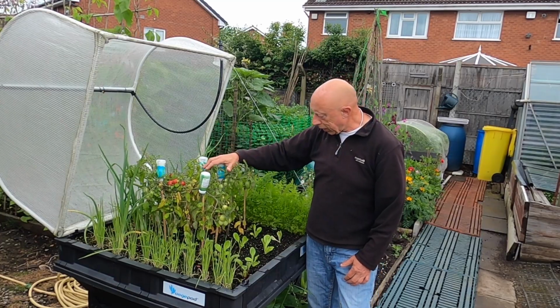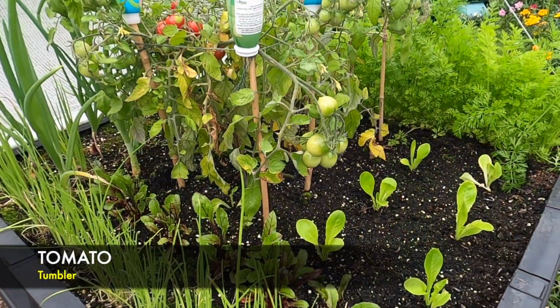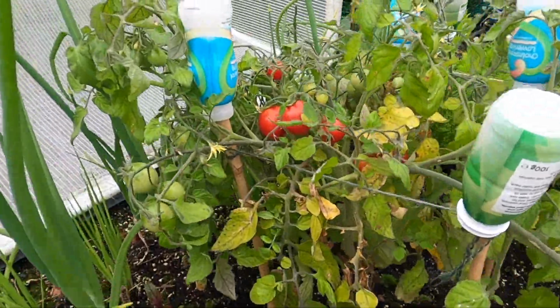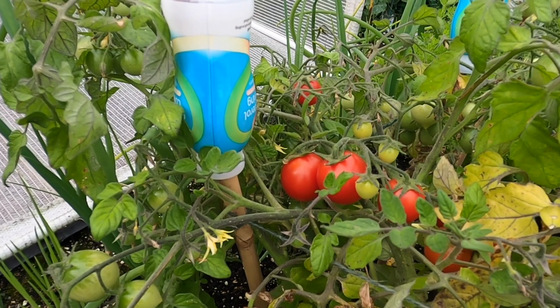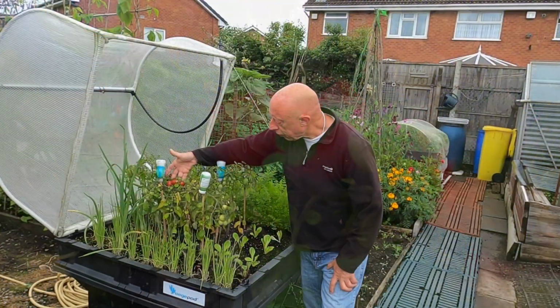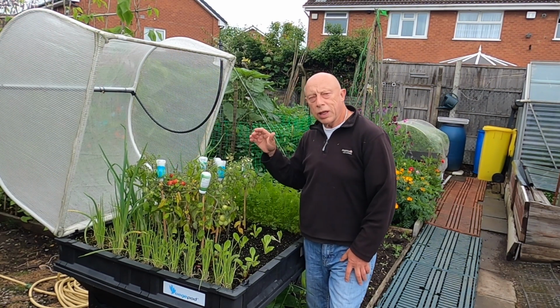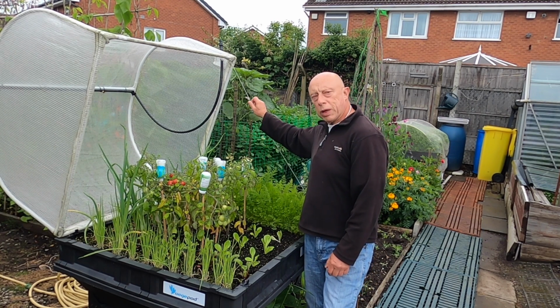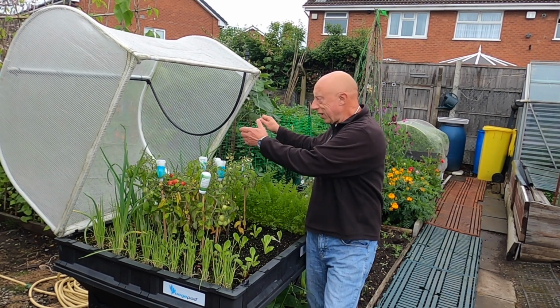Well, the main winner for me in here is these tomatoes. These are the variety called Tumbler, which I sometimes grew in a hanging basket, but something different, I thought I'd put them in here. And as you can see, we've already got 3 or 4 fruits already turned, and this microclimate in here suits them really well. So we'll keep our eye on these during the rest of the year.